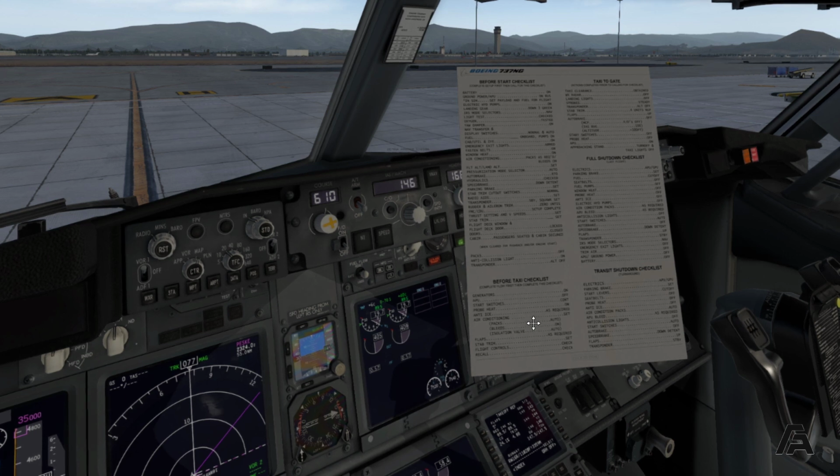Never played Train Sim. Honestly, that one seems like it might be a little boring, because it's like forward and backwards, right?